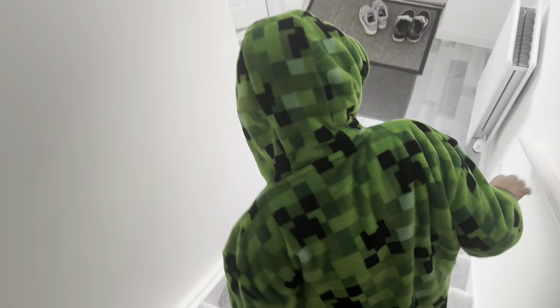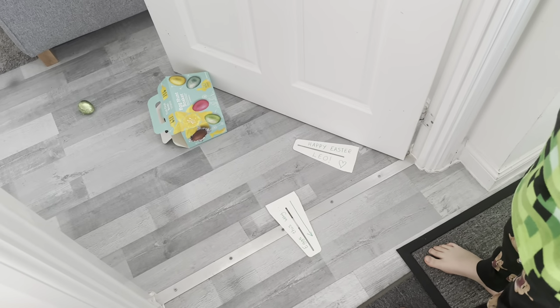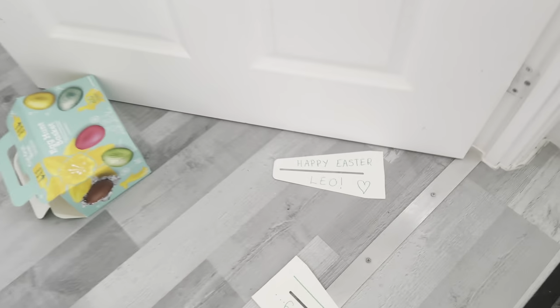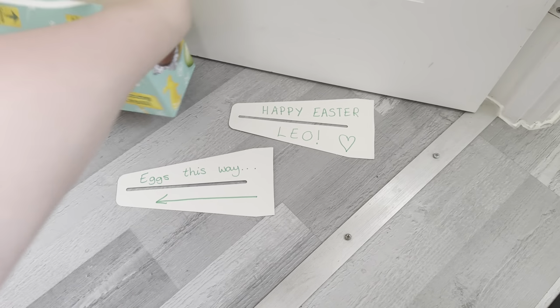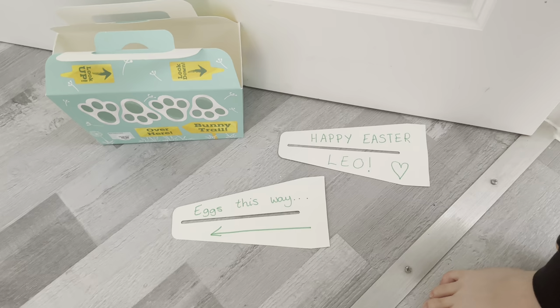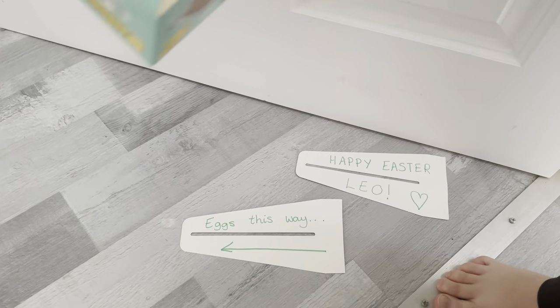What is it? What can you see? I think Cassie's been into that, because the signs are all the wrong way round. What does it say? Happy Easter, Leo. This is the box I put. Eggs this way.